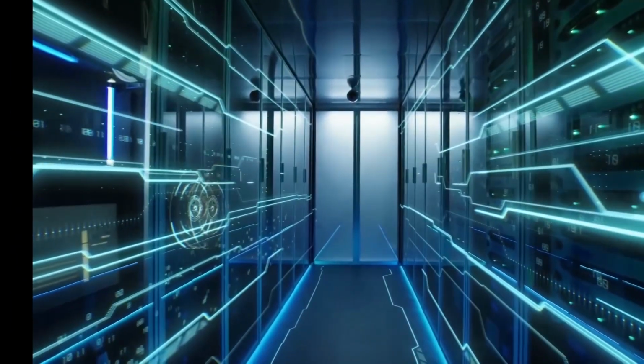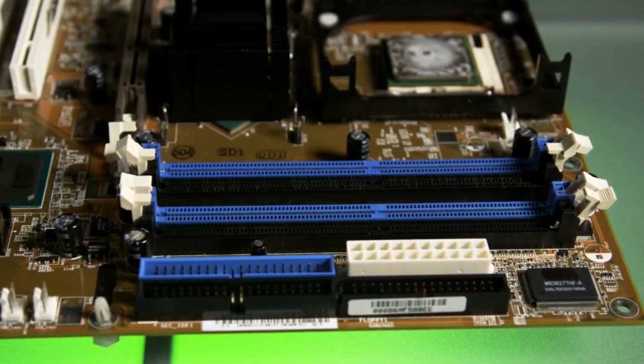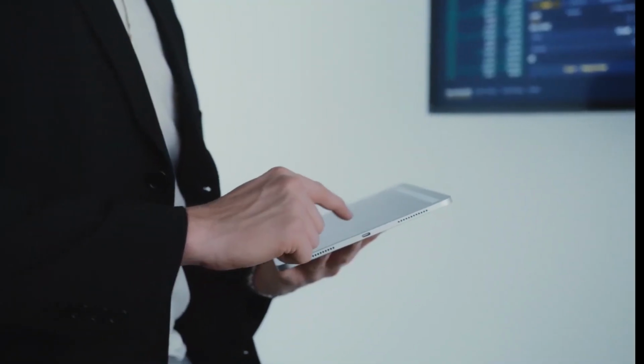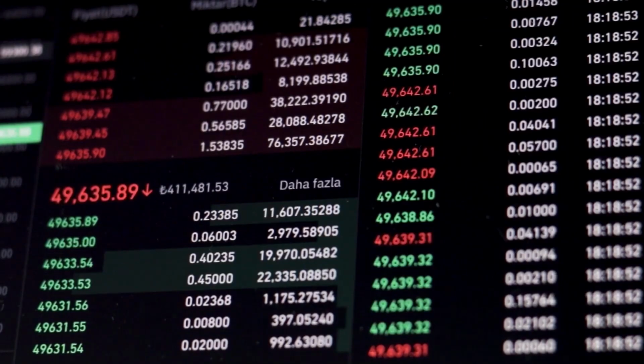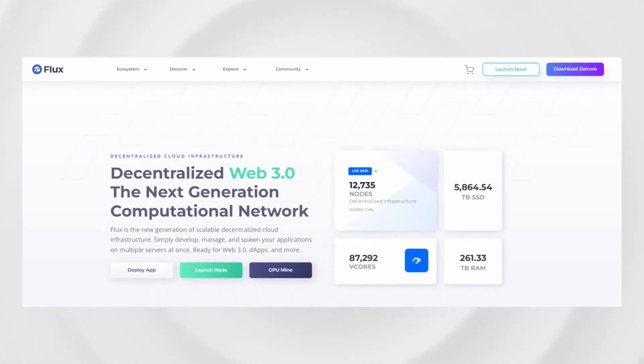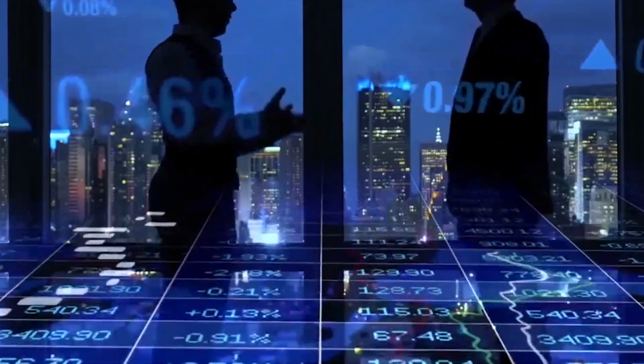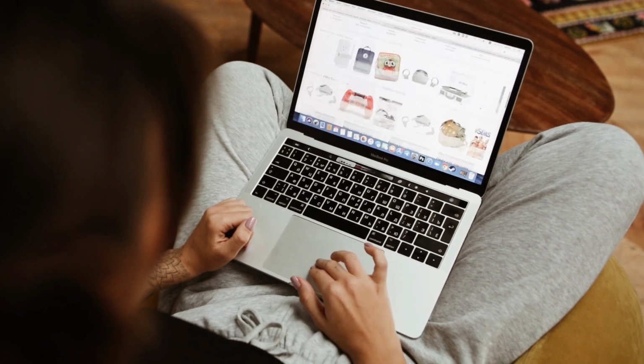So, as I said before, this crypto is a decentralized cloud computing network existing on the Flux blockchain that utilizes proof of work, or POW, in which the GPU's computing power is used to solve the blockchain technology's consensus algorithm. With this, users have the capability to do several activities or functions. For example, you can develop, manage, and spawn your application on multiple servers all at once with Flux. This primarily makes Flux ready for Web 3.0, as well as decentralized applications and more. So if we're going to take a comparison, Flux is more likely a decentralized version of Amazon Web Services in the growing world of Web 3.0.